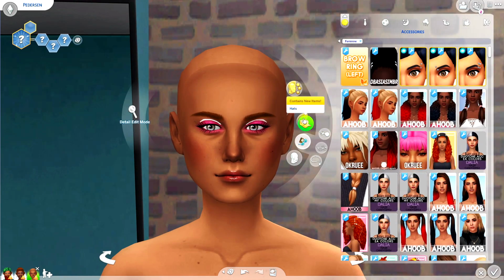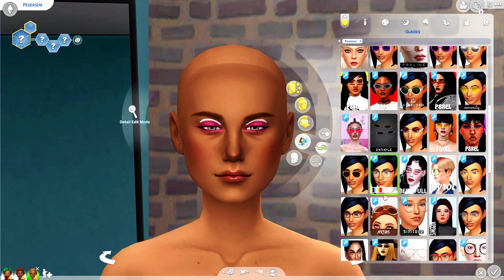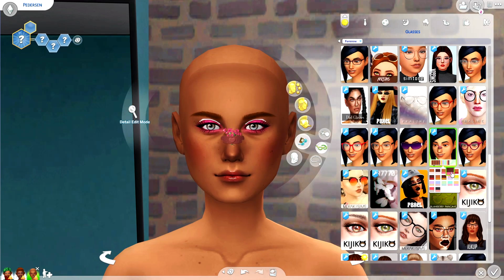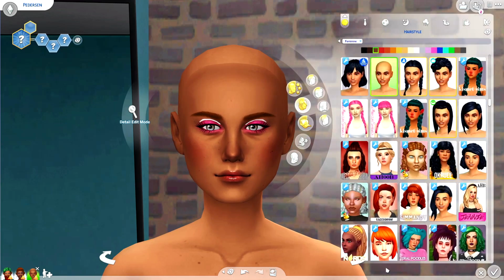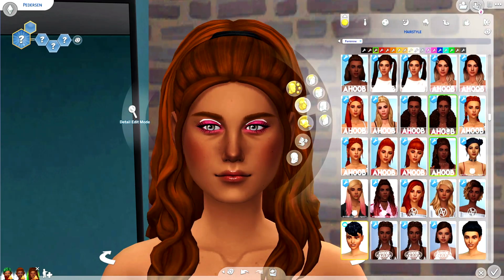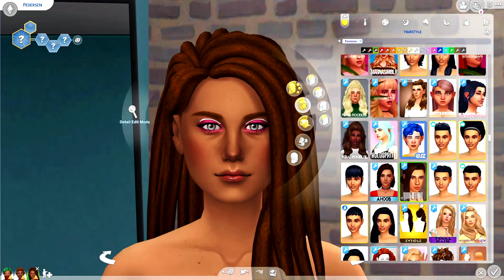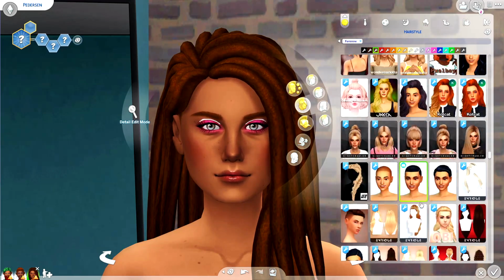I know I went back and forth between skin details. I was trying to figure out one that works for her, and the one that she's wearing right now ended up being the perfect one. I don't know, I think it looked the best on her. Now, I feel like if I were to actually give her a full makeover, plus plastic surgery, I could make her look a little bit more interesting.